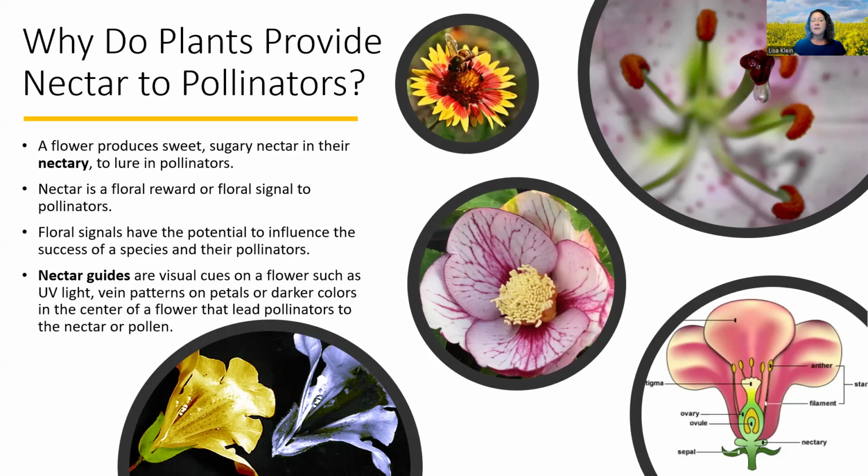So a lot of these are called floral signals or visual signals. We'll talk about that in a few slides. And nectar guides, that's probably the biggest one. Those are going to be your visual cues. So if you look down in that bottom left, you're going to see that yellow flower, and then the one that looks weird because it's kind of a bluish color. That's what it looks like under UV light. So you see it's really, really light, and then it's dark. And those nectar guides are going to be the way that a lot of insects are attracted.